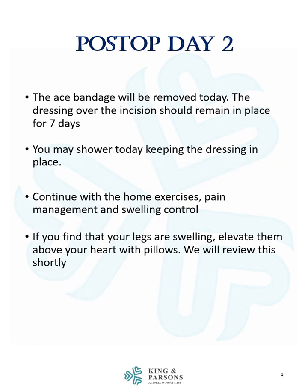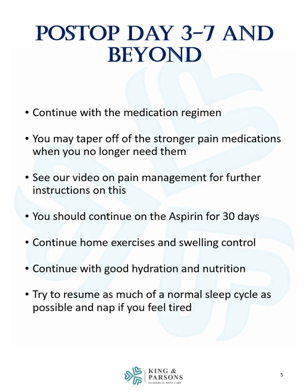On postoperative day number 2, the ACE bandage can be removed, and there is a dressing over the incision that should remain in place for about 7 days. You may shower today, keeping the dressing in place, and just try not to have the water hit it directly. Continue with the home exercise program, pain management, and swelling control. And if you find that your legs are swelling, which is not uncommon, elevate them above your heart with pillows, and we'll review this shortly.